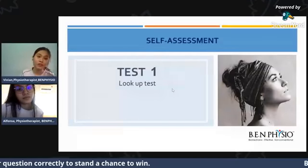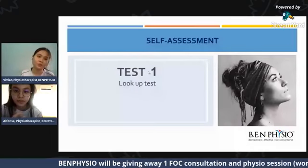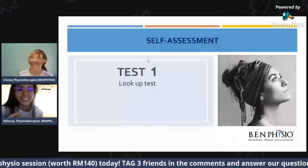Actually, a lot of people have this problem, but you don't realize it. Maybe I've noticed five uncles or two uncles with this problem. It's very common nowadays. So guys, check yourself now. Look up. Yes, let's look up.